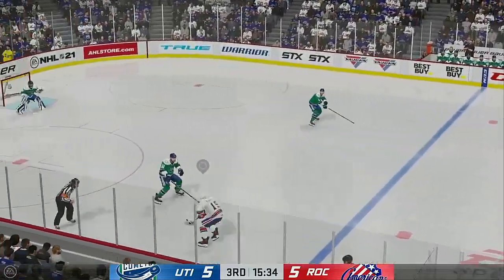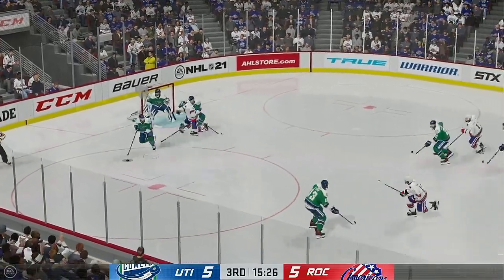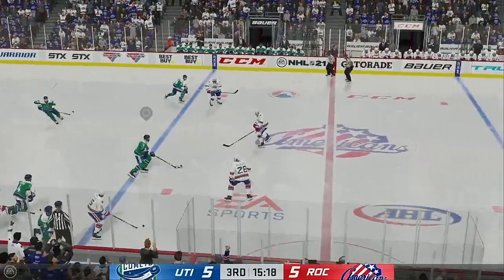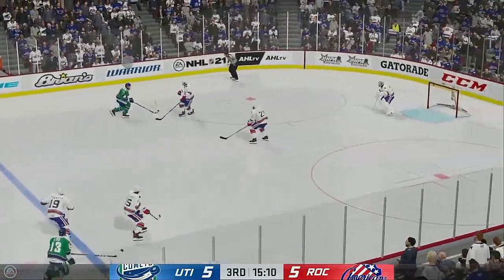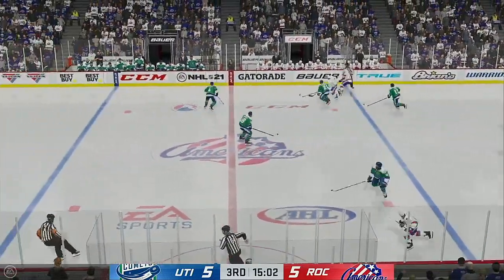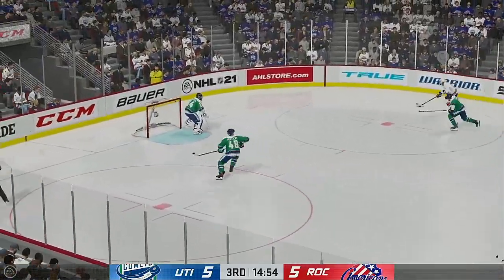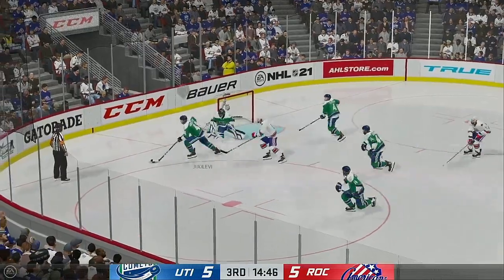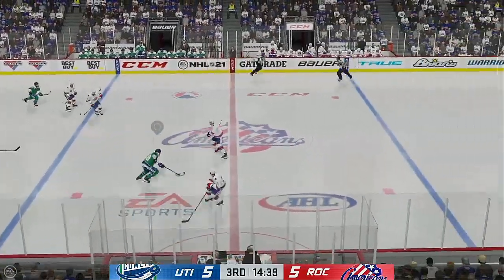Rochester's moving it along the wing. To the low slot! The Comets grab possession of the puck. Sends a pass over. They gain the offensive zone from the middle. The Americans have it from their own end. Rochester's in now. Here he is from the slot. Oh, what a save in front. Yeah, it's in a dangerous spot. He makes a good save here.